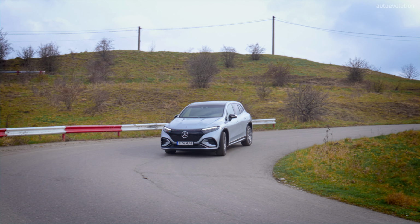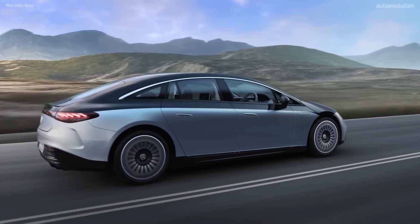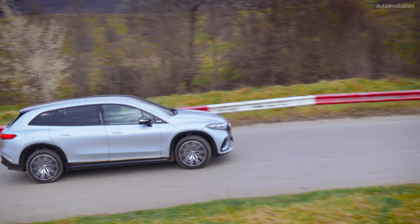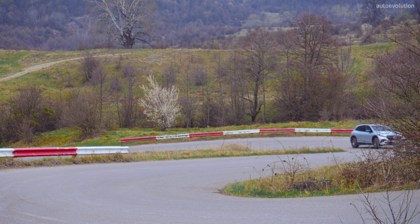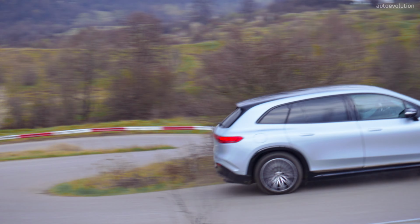On the other hand, comparing the EQS SUV with the EQS sedan feels more appropriate, especially considering the identical platform. That is when the electric SUV shows its trump card, as the model is and especially feels a lot roomier than its sedan counterpart, making it even more comfortable and relaxing on a long drive.